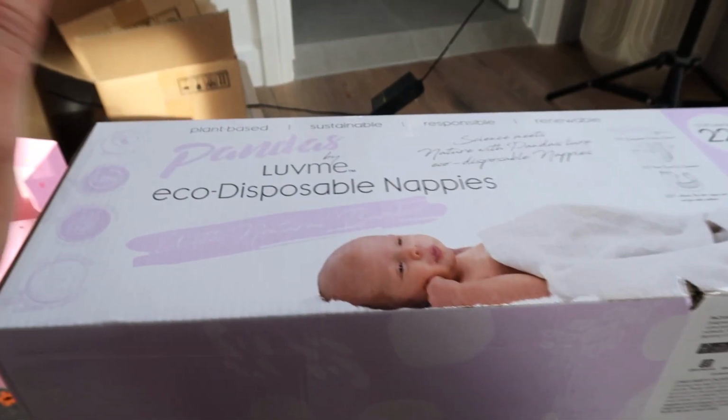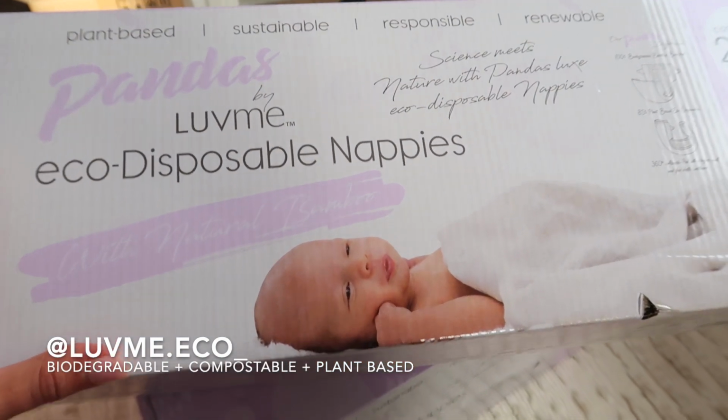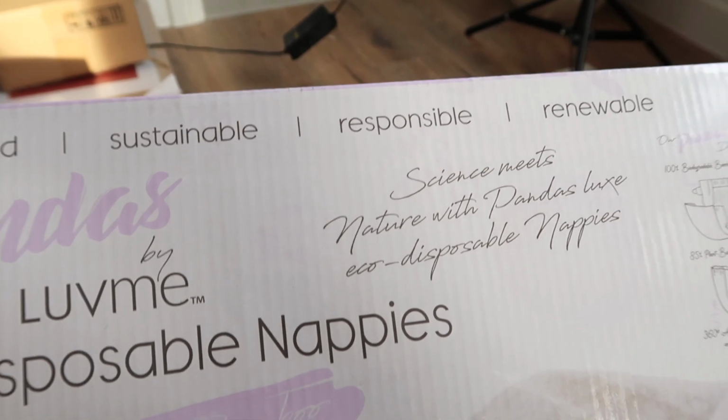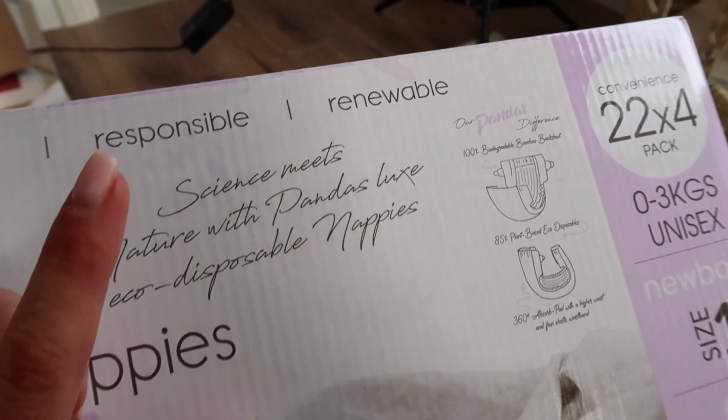The nappy boxes. I ordered 5 boxes of these. They are eco disposable nappies, plant-based, sustainable, responsible, and renewable nappies.